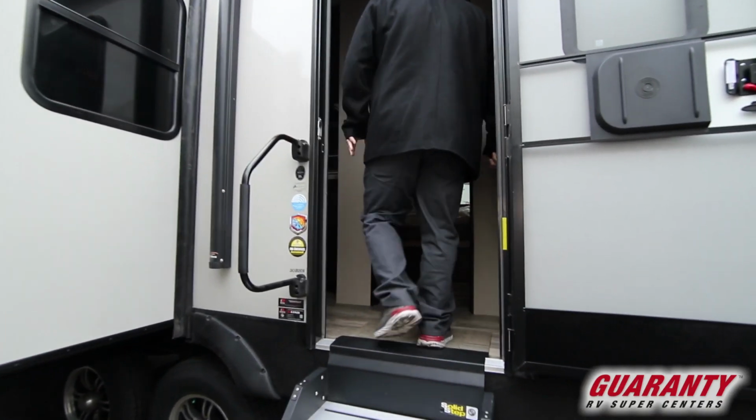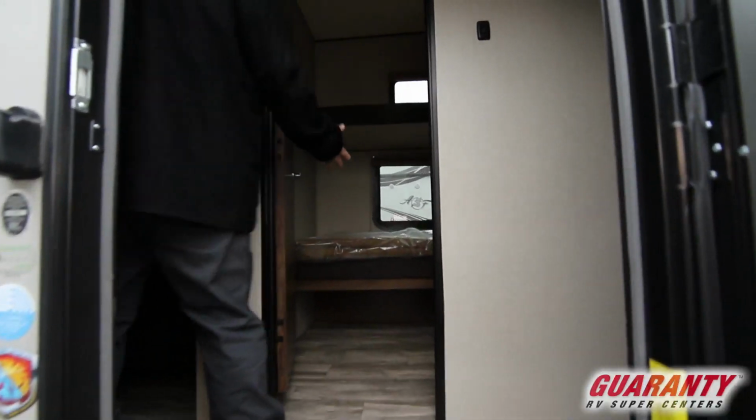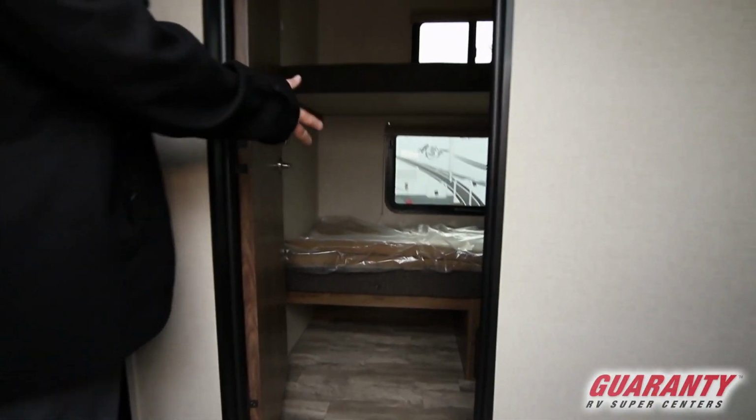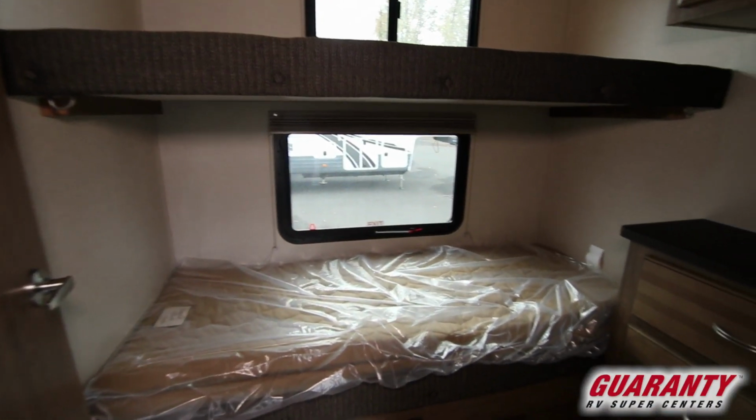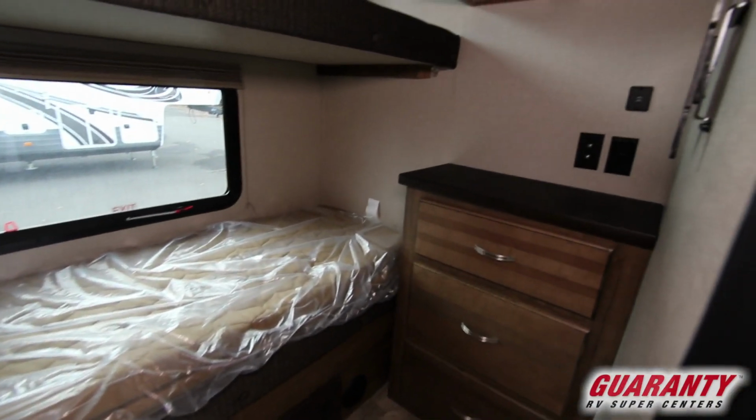So walk in here. So here's the bunk model we were talking about. It's got a little mid bunk. So you got a little bunk room for the kids, which is kind of cool. So a little single bunk, spot for TV, cabinet right there, and a little dresser.